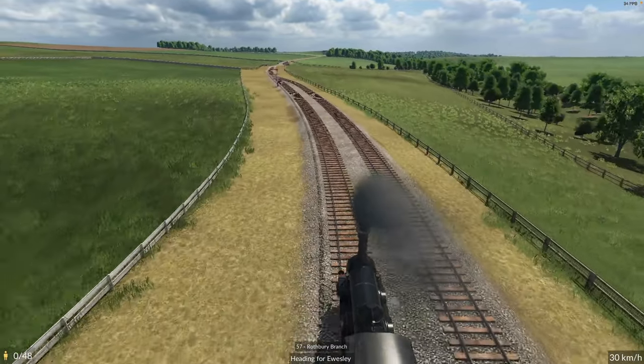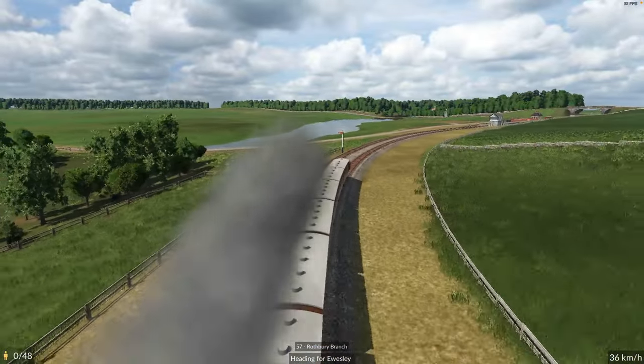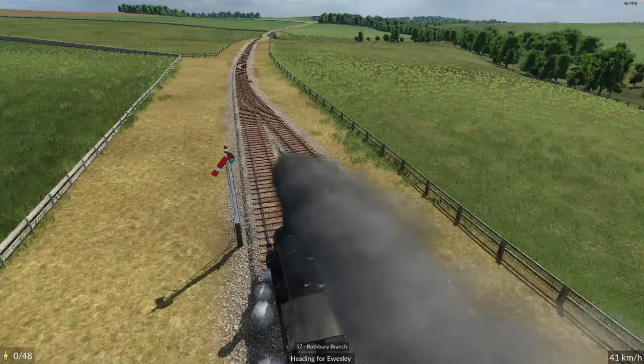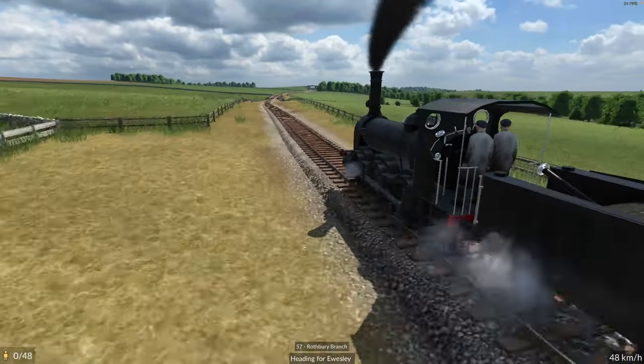Oh, okay. Are we getting back up to speed again or what? Well, all of that section through there is a 30, just to slow it all down. And here we go. And building up speed again. Oh, good. Let's have a little look at this train.